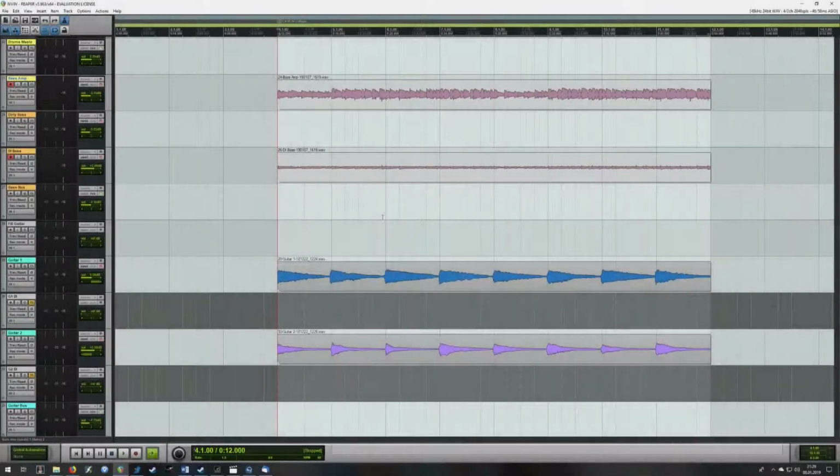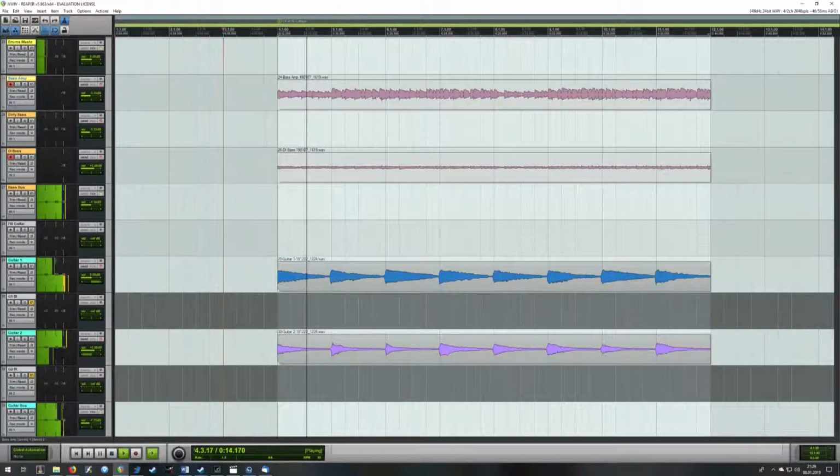So I prepared the backing track in my DAW. Nothing really special, just a C major, G major, A minor and F major chord.